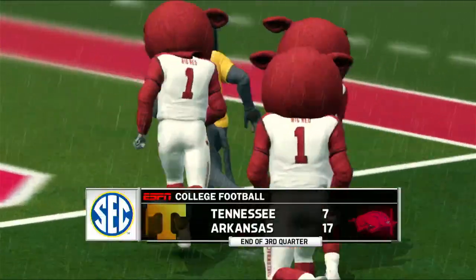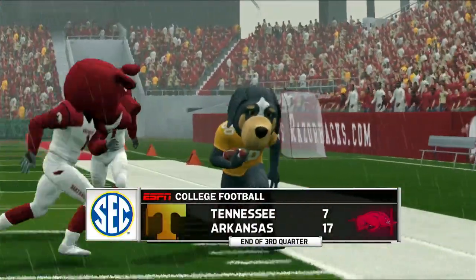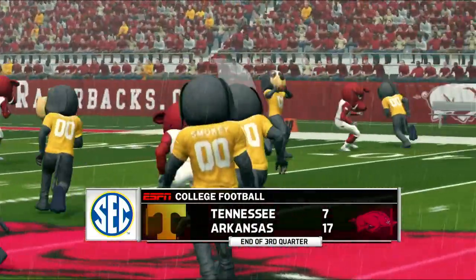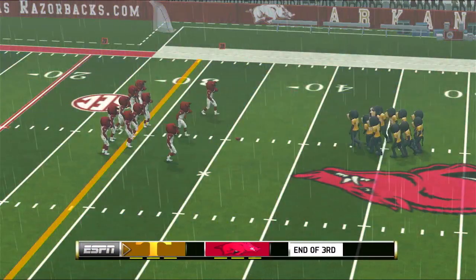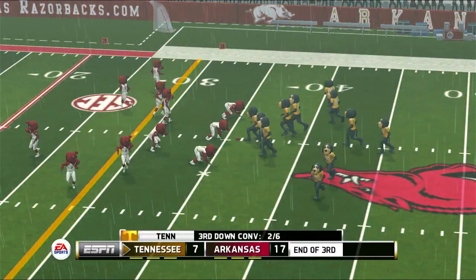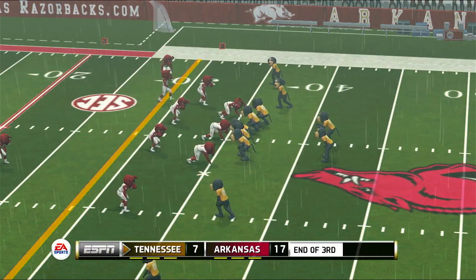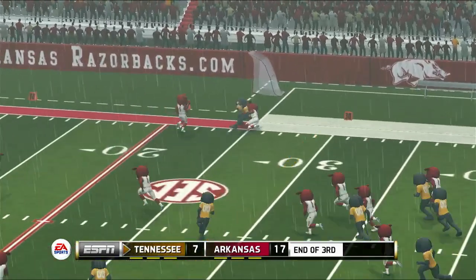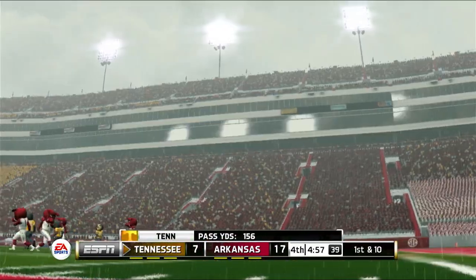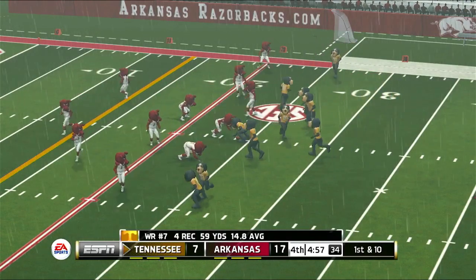It's not over yet, folks. We head to the fourth quarter. 17-7, Arkansas. Welcome back to the action here as we resume play here in quarter number four. Pulls it in, first down, and he's knocked out of bounds. That makes it first and 10.